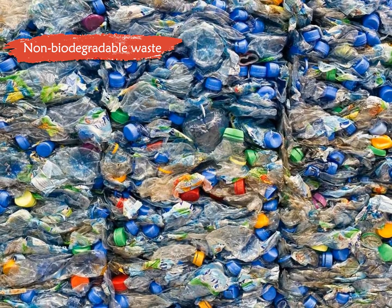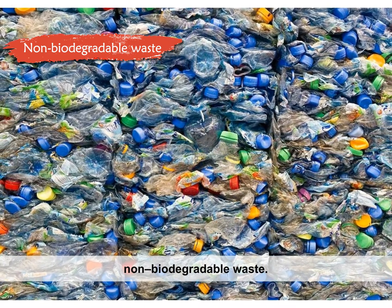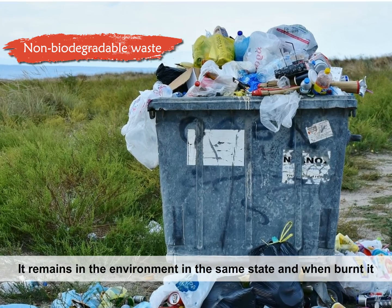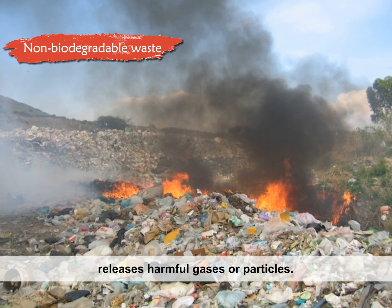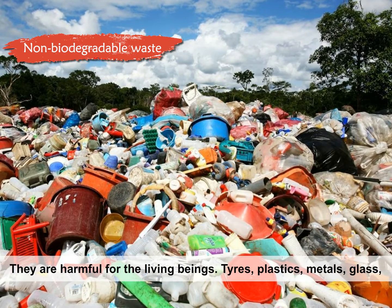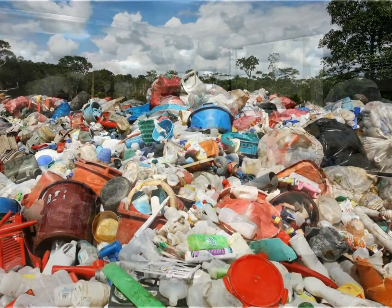Non-biodegradable waste. Waste that does not break down by microorganisms is called non-biodegradable waste. It cannot be degraded naturally. It remains in the environment in the same state, and when burned, it releases harmful gases or particles. They are harmful for the living beings. Tires, plastics, metals, glass, rubber, etc. are the examples of non-biodegradable waste.